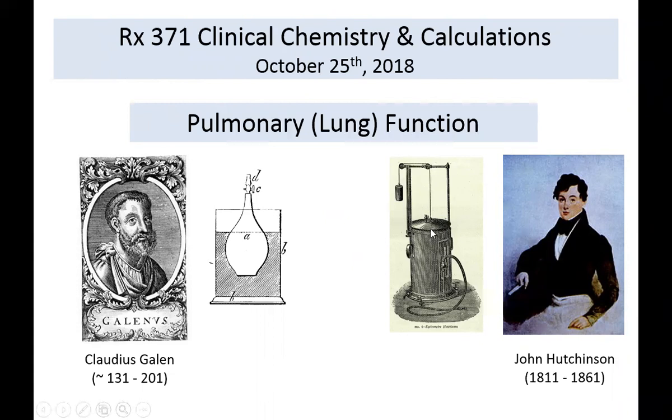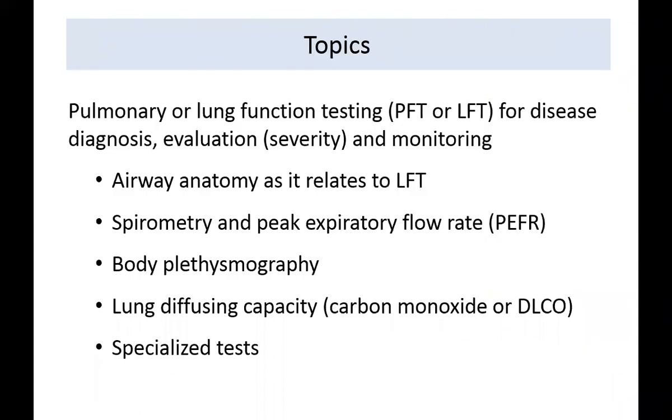He came up with this device, and there were several iterations of it, and it's continued to develop. And until 10 years or so ago, this is what people used. Now it's all steady state electronics. But this barrel inside a barrel sits on a bed of water, and when you breathe into it, it goes up and down. And you can have a pen that traces how much it goes up and down. You can measure volumes of breathing in and out from this. So this is the early version of the more modern spirometers developed by Hutchinson. As I say, it's all steady state now, and you won't see these things anymore. But when I first started training, that's what you saw a lot.